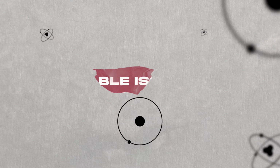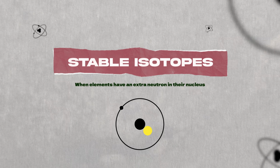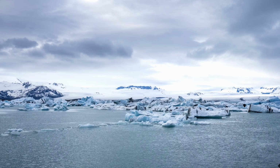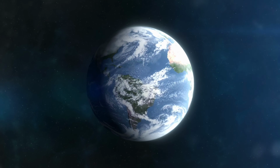Stable isotopes of elements are where elements have an extra neutron in their nucleus, but the same amount of protons, which makes the element a little bit heavier than it would otherwise be. This difference in weight means that the elements that are a little bit heavier tend to get concentrated when certain events occur, such as a mass extinction or major changes in climate.